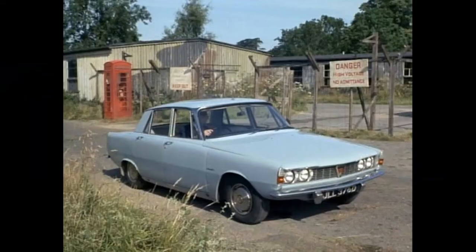But next, this is the bit that you've been really looking forward to, sir. Let's talk about Rover P6. Exactly, yes. Particularly one Rover P6. Oh, wonderful. Three different episodes.